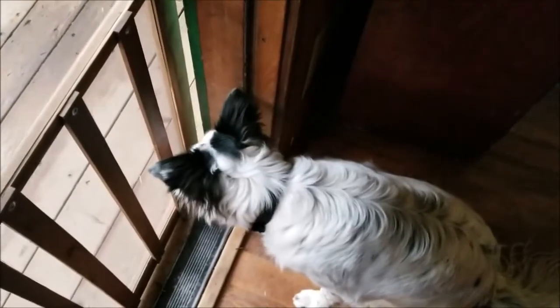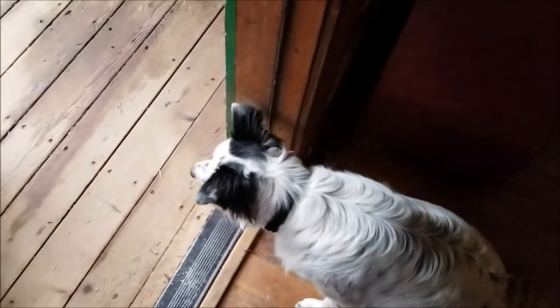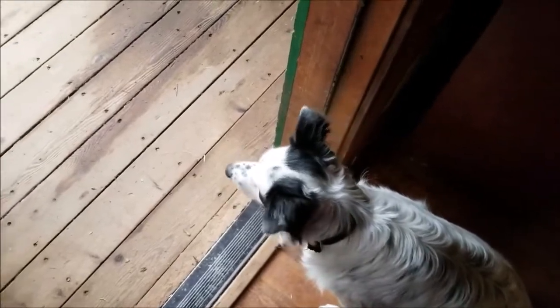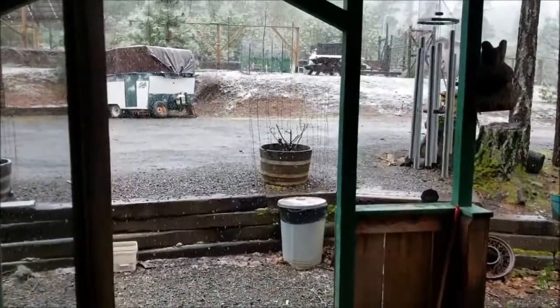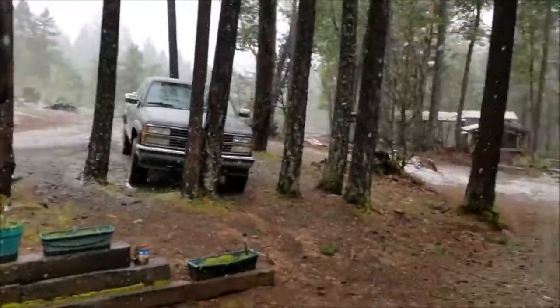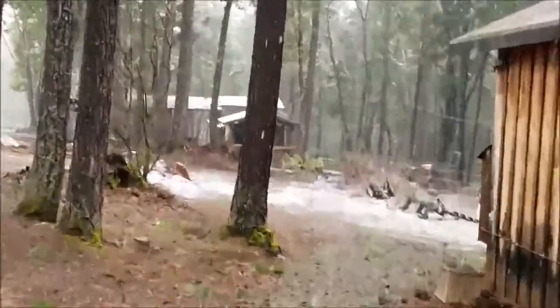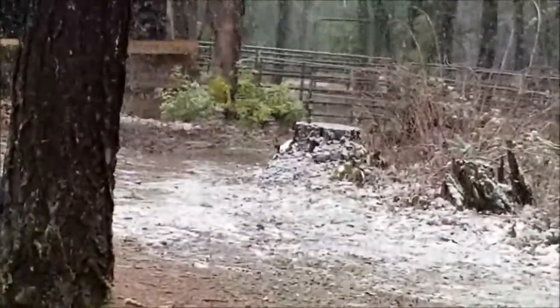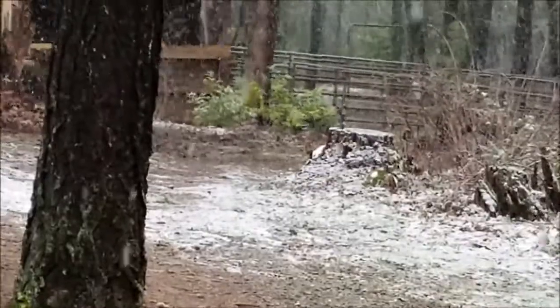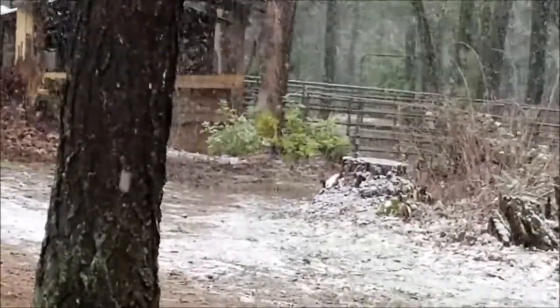Do you want to go outside? Very good. I think it looks safe. Okay. You know where he's gonna be. Peeking at me. He'll stay there motionless forever. He'd be covered in snow.